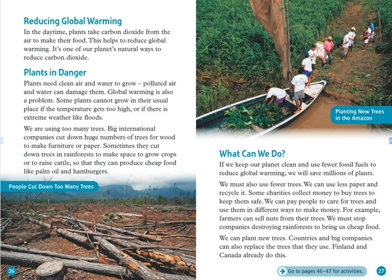Plants in danger. Plants need clean air and water to grow. Polluted air and water can damage them. Global warming is also a problem. Some plants cannot grow in their usual place if the temperature gets too high, or if there is extreme weather, like floods. We are using too many trees.